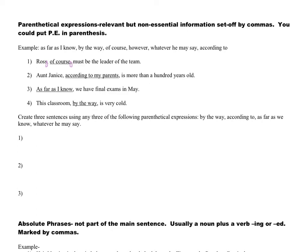Let's take a look at number two. Aunt Janice, according to my parents, is more than 100 years old. The main sentence, the main clause, is Aunt Janice is more than 100 years old. And that parenthetical expression, again, is marked off by commas. Now, when a parenthetical expression begins a sentence, we want to make sure we put a comma after that expression.